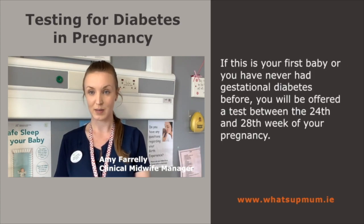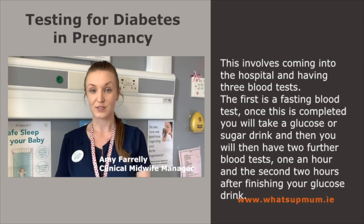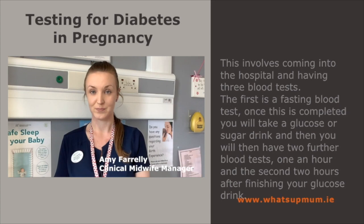If this is your first baby, or you've never had gestational diabetes before, you will be offered a test between the 24th and 28th week of your pregnancy. This involves coming into the hospital and having 3 blood tests. The first is a fasting blood test. Once this is completed, you will take a glucose or sugar drink, and then you will have 2 further blood tests, one an hour and the second 2 hours after finishing your glucose drink.